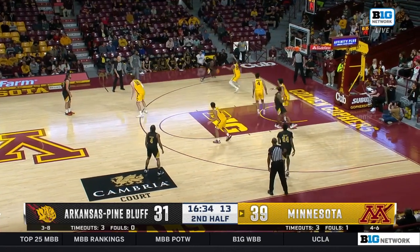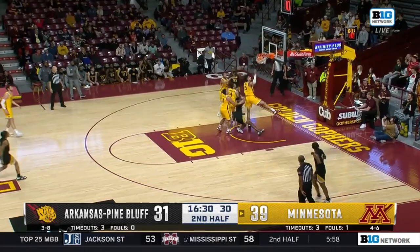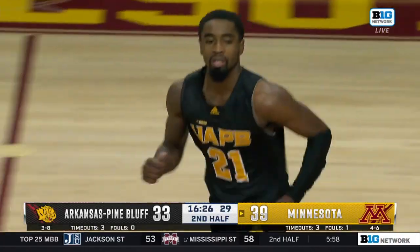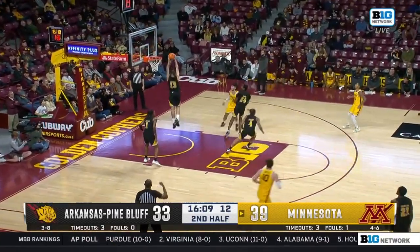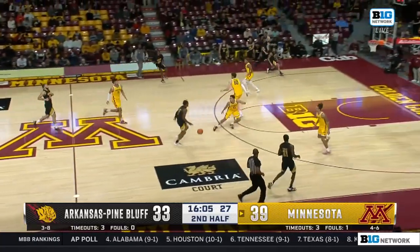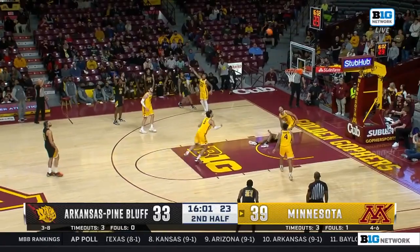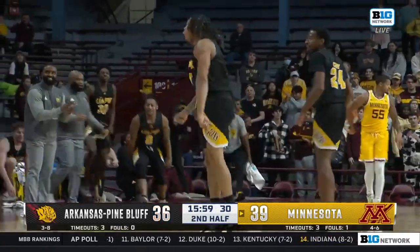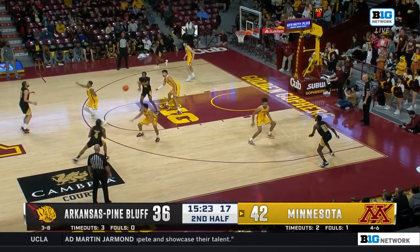But now what happens is that you get that paint penetration, and now you help, and now you have rotations, and it's tough to rebound when you're scrambling like that. Carrington for three. Rare miss for the freshman. Good possession. Kept the ball movement. Milton out of control. Was able to kick it out. Three from the corner is good for Verdon. And Minnesota calls a timeout.